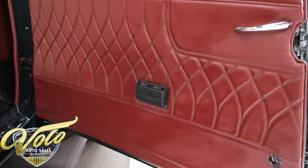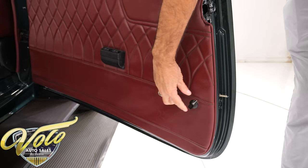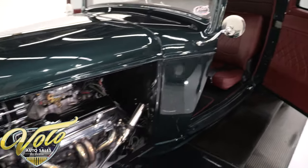Oh, it has these safety locks. They're called suicide doors because they can fly open on you. But once you're in the car, you just turn that and that door is secure for you. Not going to fly open. It's got power windows too, and they work.